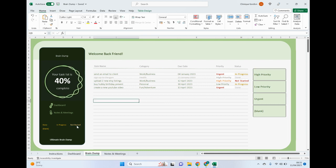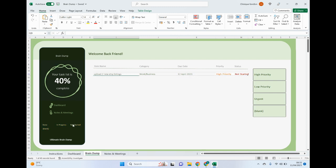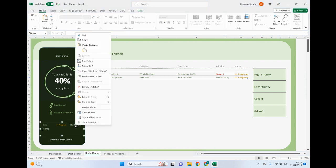You also have another ability to filter here on the left hand side as well. So if you wanted to only see the tasks that you haven't started, you could click that. If you only wanted to see the in progress, you could do that. If you wanted to see in progress and not started, so all the ones that are basically outstanding, if you click control and hold and click, we've got in progress highlighted already, and then we also wanted to see not started, left click on not started.